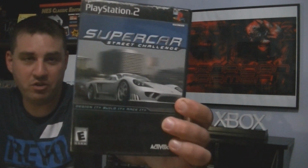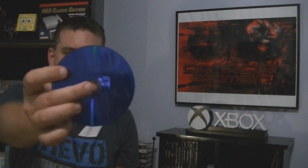So the last pickup, I picked this up at the thrift store as well, and that's Supercar Street Challenge. Now, I had never heard of this game, an early PS2 game. And as you can see here, it is CIB. And what's cool is if you hold up the disc, it's one of the older ones. I guess this would be a DVD. But when you hold it up to the light, you can see the PlayStation emblem, the logo around the disc. So it must have been like a security feature on the disc. But yeah, never heard of this game before, and it caught my eye.